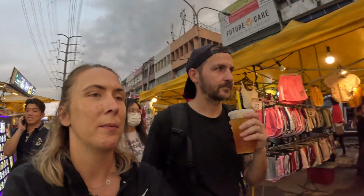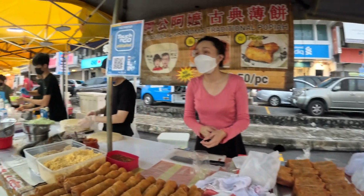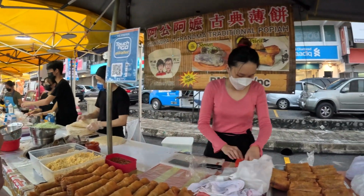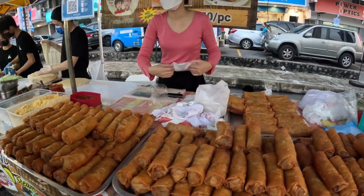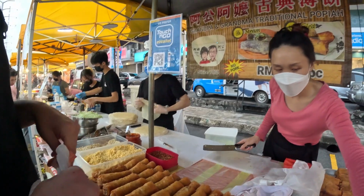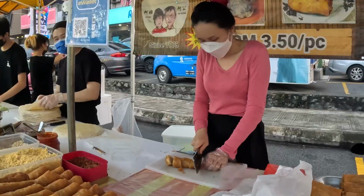They're back that way, so spring roll and then a Chinese burger. Let's go. Are they the same? Yeah, the fried ones are all the same. Okay, just one. Do you want chili sauce? Yes, please. One on top or separate? Separate. Where's Grandpa and Grandma? Grandpa in Jalan. Oh, okay. Grandma's.